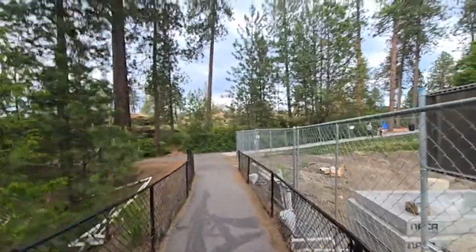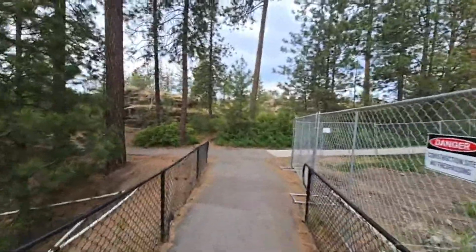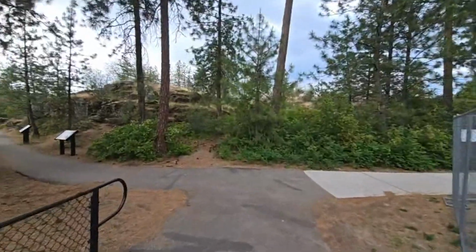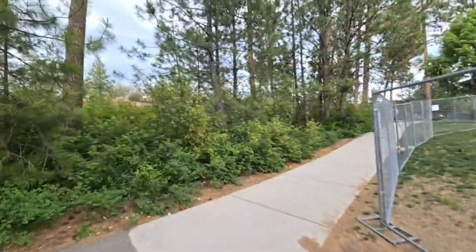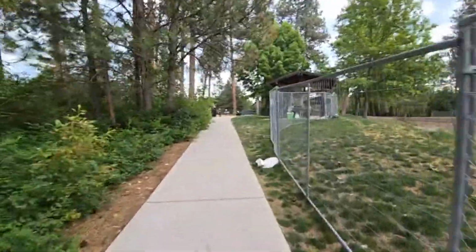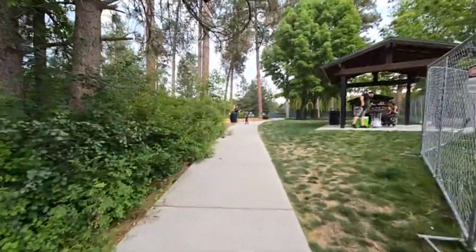I have some stuff I haven't shared with you guys yet either. I've been around a lot. I've been in Idaho, I've been in Montana, I've been in Oregon, I've been in Colorado. Colorado is one of my favorite places to visit. There's so much cool old mining history down there, and the scenery in Colorado is awesome.